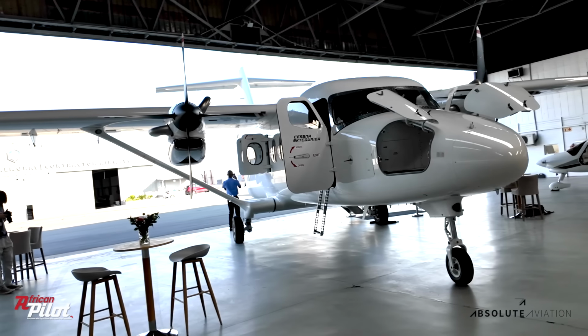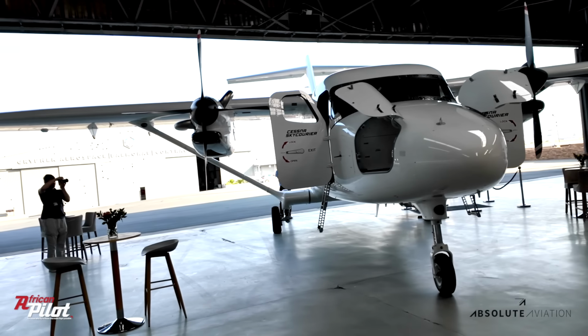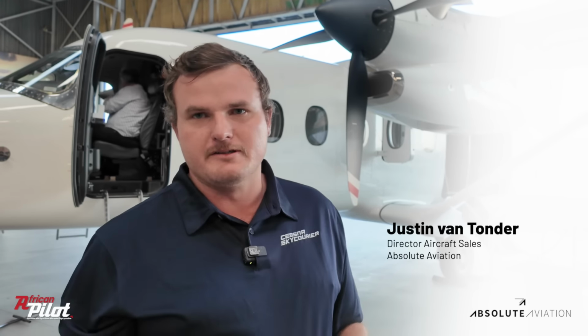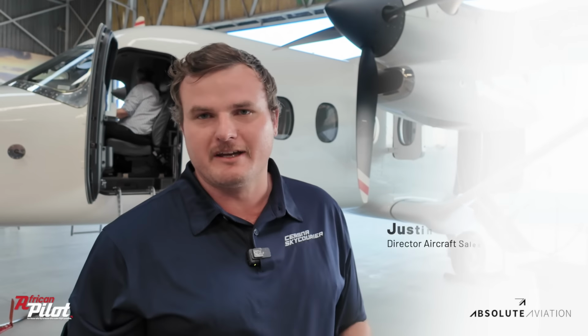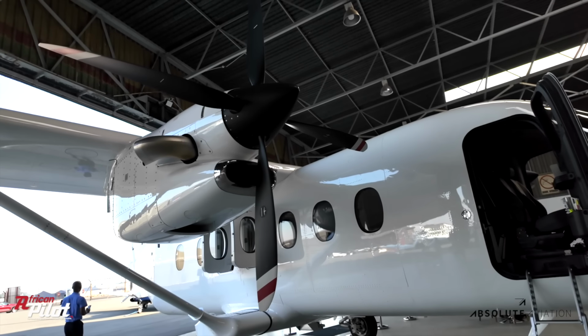Here at Lanseria International Airport at our Absolute Aviation facilities with a brand new Cessna SkyCourier. It's the first of type, the first one in Africa, and it's doing a demo tour across Africa, showing all the operators and owners what it's about. It's a 408, so inevitably you'd think it's just a Caravan on steroids or a twin Caravan, and that's essentially what it looks like. Some high-level specs regarding the Cessna SkyCourier.